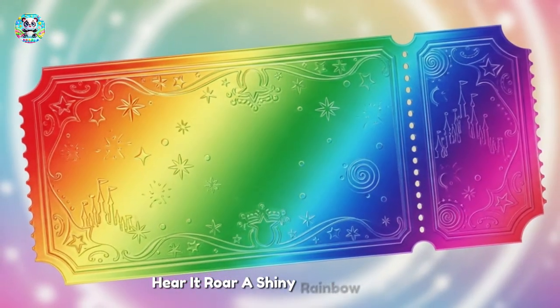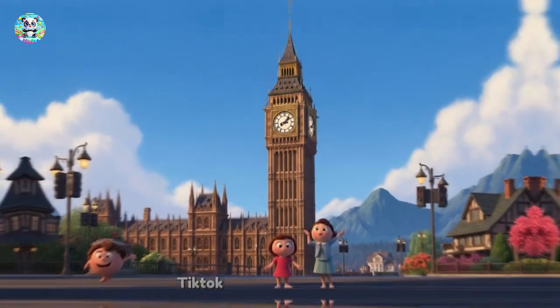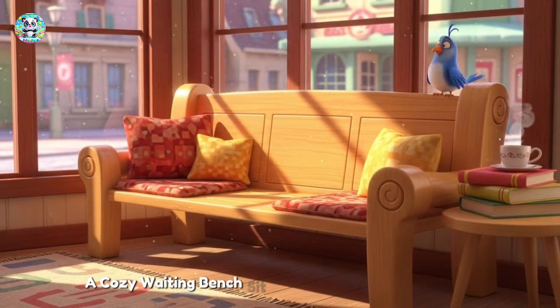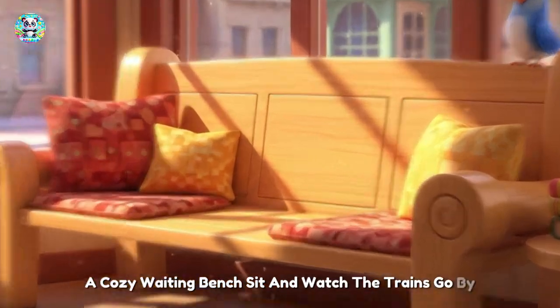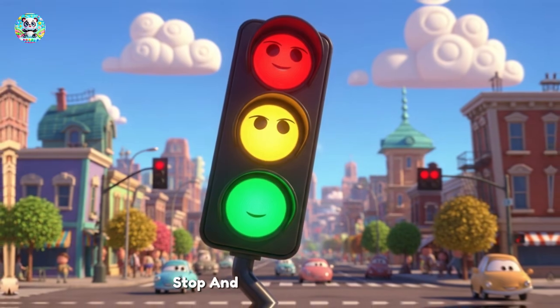A shiny rainbow ticket. Hold it tight to get aboard. Look, a tall clock tower. Tick-tock, tick-tock tells the time. A cozy waiting bench. Sit and watch the trains go by. A colorful signal light, red, yellow, green, stop and go.